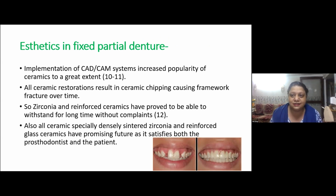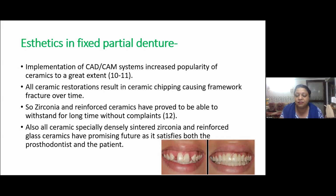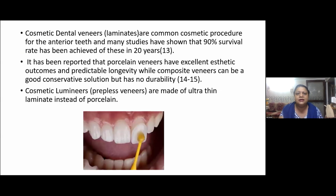Yeah, the cost is there, but lifelike aesthetics is there. So it is natural, mimicking the patient's own looks. Also for ceramic, especially densely sintered zirconia and reinforced glass ceramics have a promising future as they satisfy both the prosthodontist and the patient. Now there are other techniques, other methods by which we can mimic the natural tooth.